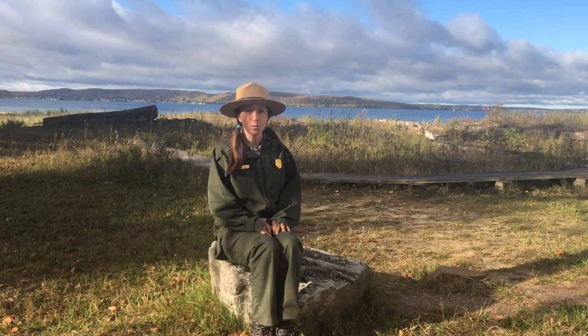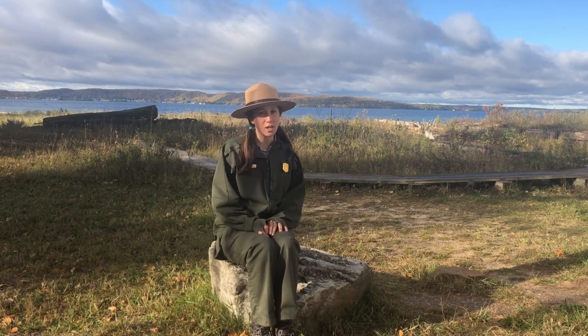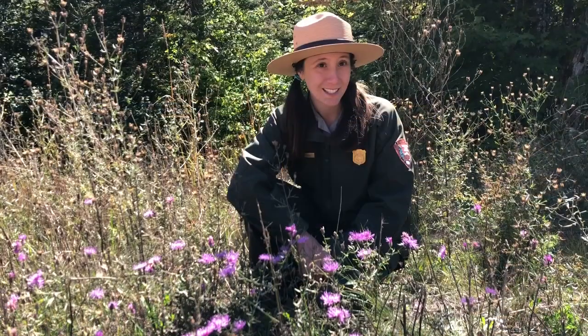We all have to do our part to help stop this invasion. Winter Christina kneeling in a field of spotted knapweed.